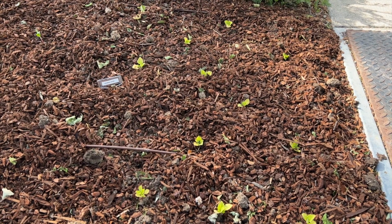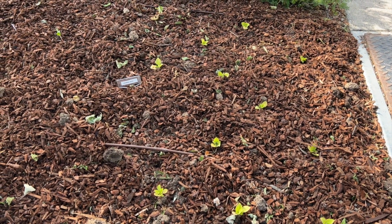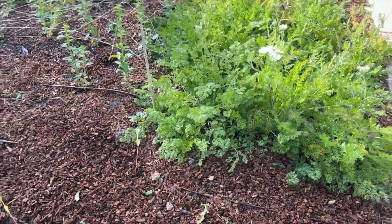So I'm going to see how they do this year, not directly next to the emitter. And I might have to run my drip a little bit longer just to make sure the whole thing gets saturated with water, but that's okay. And then I can just fit way more flowers in. So we'll see how it goes. So I've got those 3 in.